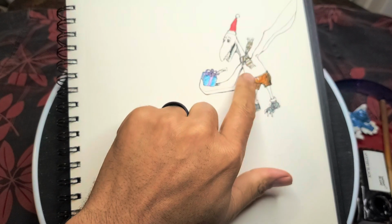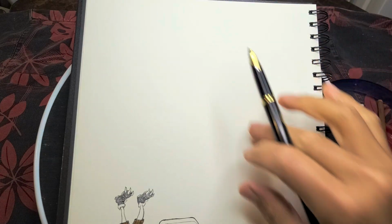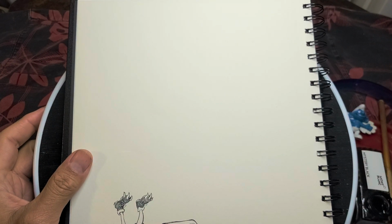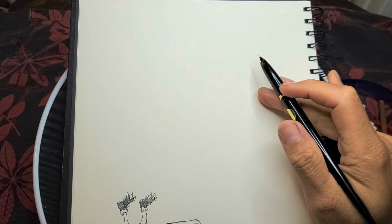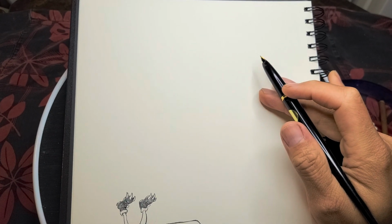So since that's what this end's going to be, I'm going to do another card, and that'll be the cover of it there. So this one's going to be a little bit different. I think for this one, we're just going to doodle out, let's say, a Christmas elf maybe, or I don't know. Let's find out. Okay.